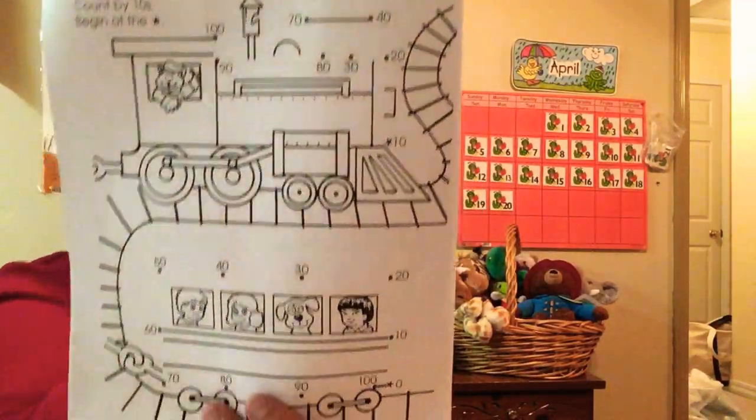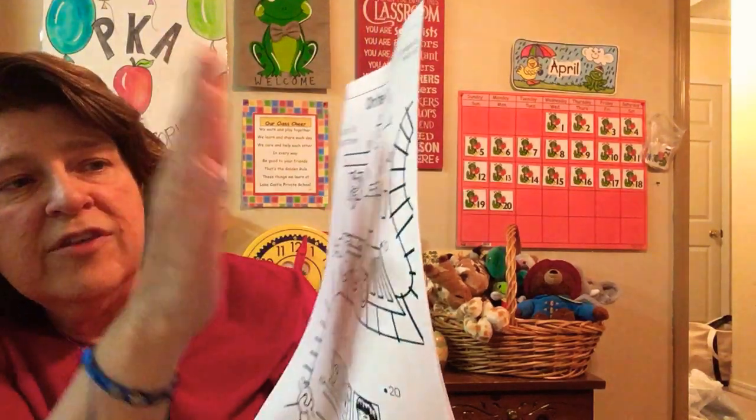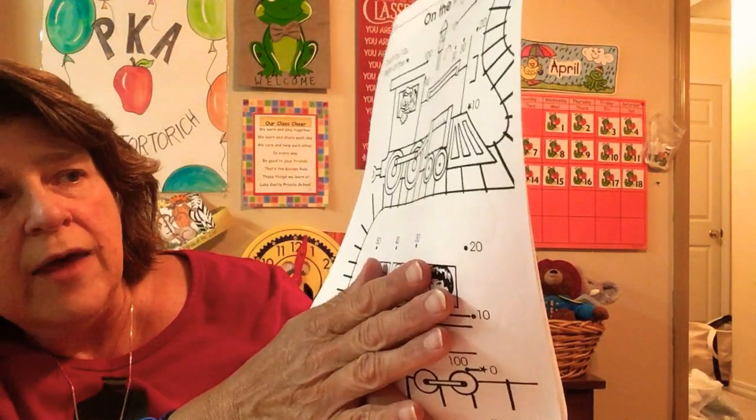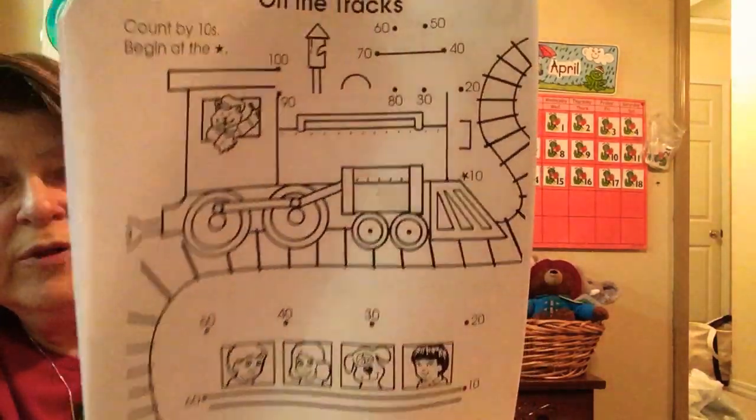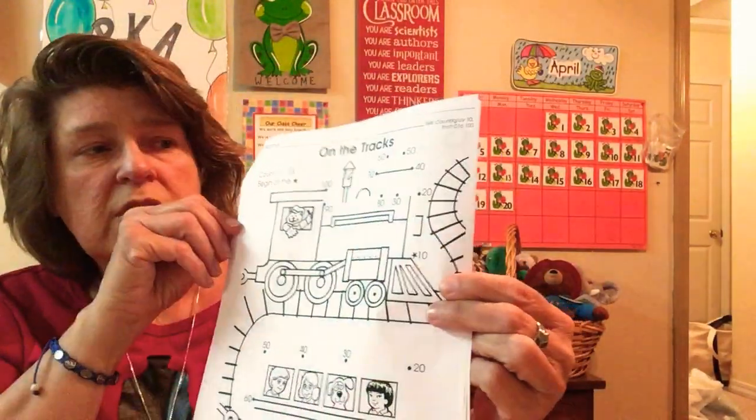Then turn to the On the Tracks page. On the tracks, you are counting by tens at the top and again at the bottom to make a nice train picture. Should we count by tens together to 100? Let's do it. Both hands. 10, 20, 30, 40, 50, 60, 70, 80, 90, 100. Good. So just connect the dots and you can color.